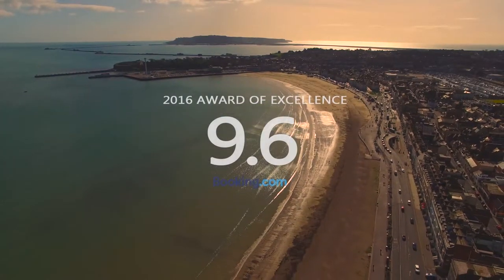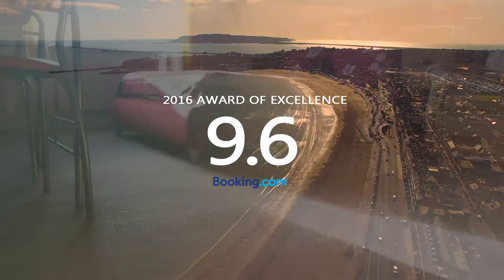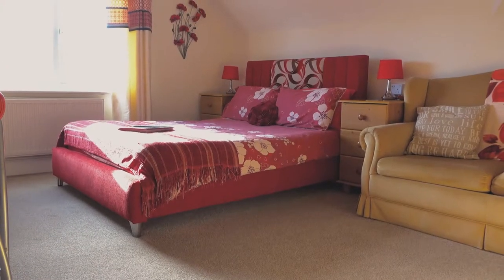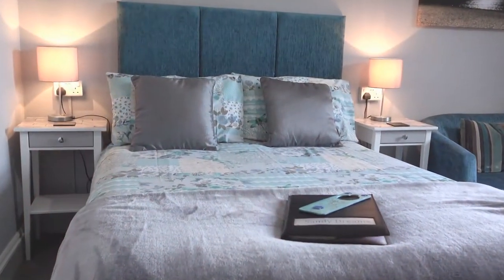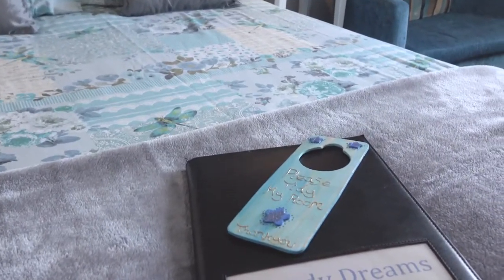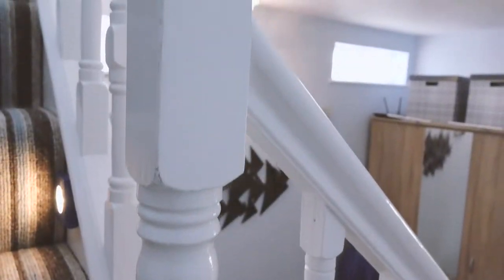Situated on the Dorset Jurassic coastline, Weymouth's award-winning Sandy Dreams provides you with a 21st century bed and breakfast experience that combines all the comforts of home with the refreshing change that comes from being away. Sandy Dreams offers a modern, comfortable and attractive accommodation at a price that suits everyone.